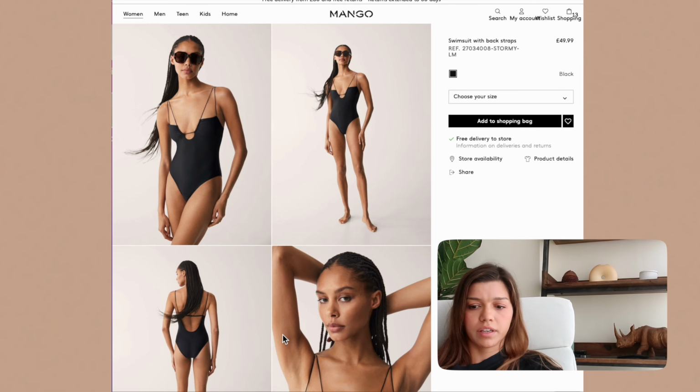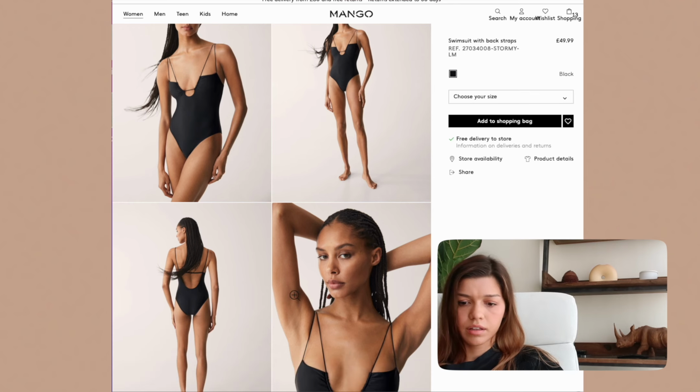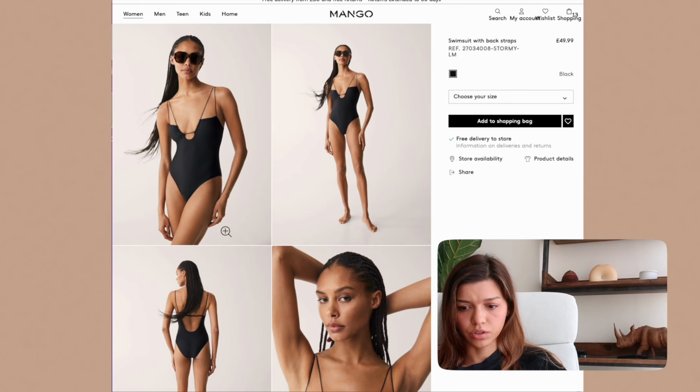For the swimwear, these two take inspiration from the designer Christopher Esberg. He was using these with little straps. Very elegant. I actually quite like this swimsuit. Maybe I should actually order it. It's not available in my size. Okay, I need to receive a notification.